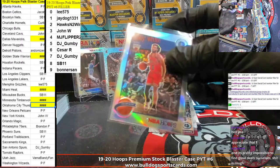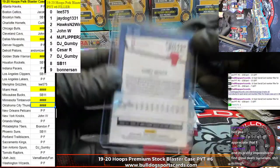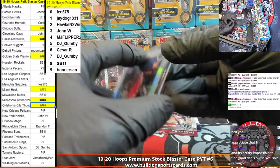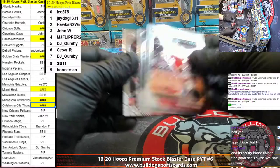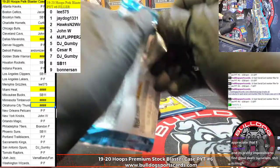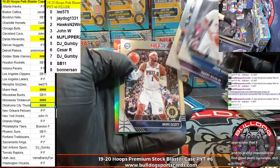Who's going to pop this one off? Who's getting the silver tribute, Kobe? Gumby time. Young, Okogie, and Gafford. Henson, Giles, Scott.